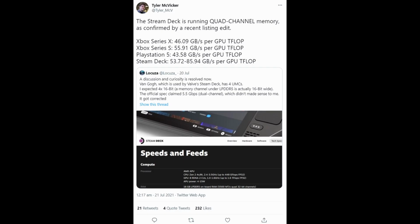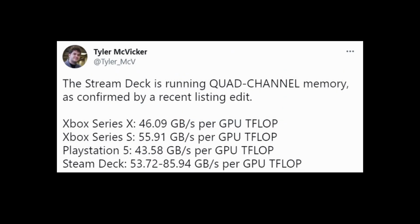However, another way to think about this is gigabytes per second per GPU teraflop. If you have lots of teraflops, you also want to have enough memory bandwidth to feed those compute units. And here, the Steam Deck is actually comparable to many of the latest consoles. Running at 1.6 teraflops or 1.6 gigahertz will net you 53.72 gigabytes per second per GPU teraflop. This doesn't mean you're getting PS5 or even Series S performance. It just means that the memory bandwidth won't actually be bottlenecking those 8 compute units.